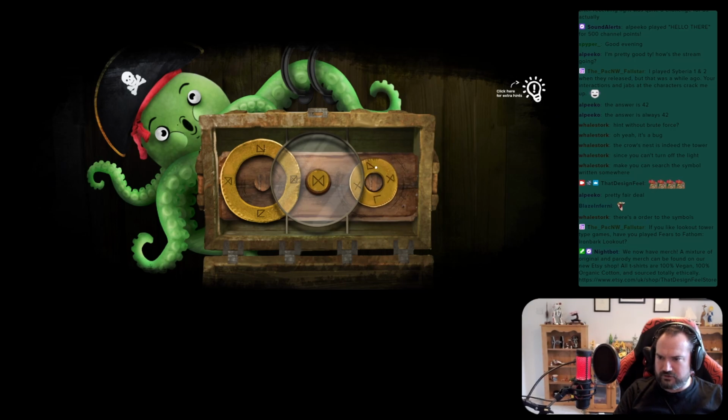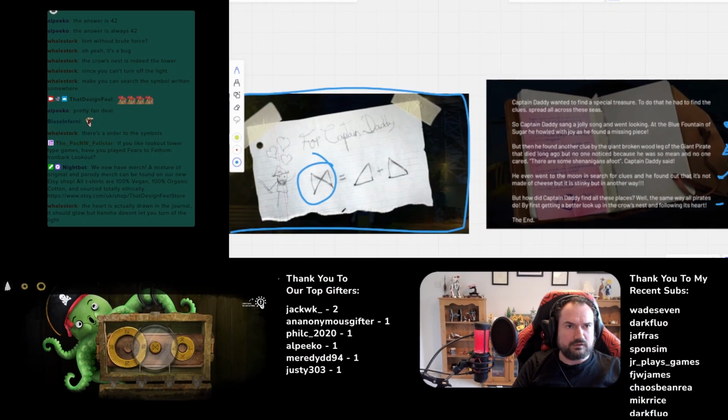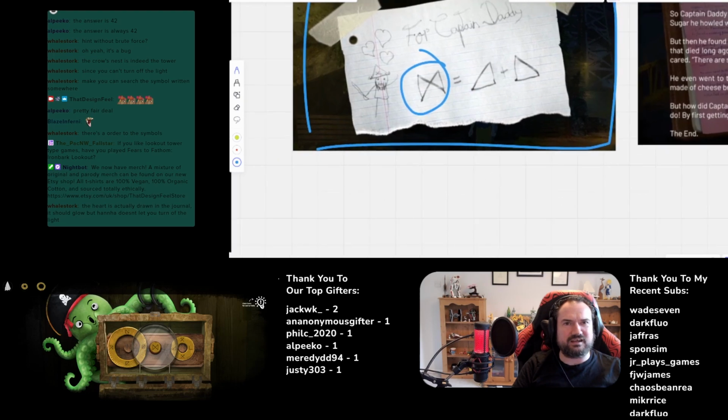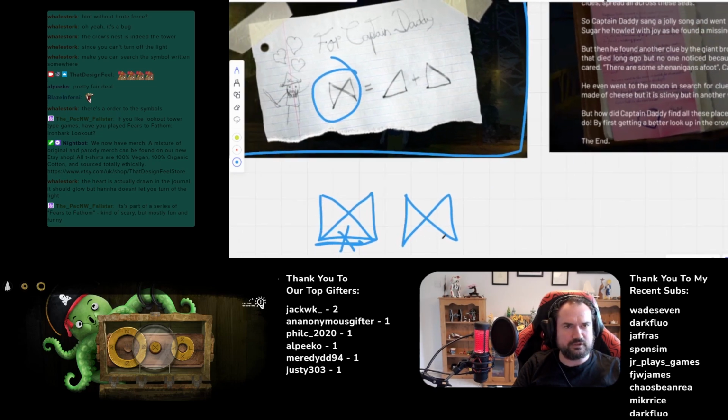Interesting, okay. So we've got 2 discs here. The clue is sort of this, right? For Captain Daddy, this plus this equals this. I see. Okay. Yeah. There was a very, very similar puzzle in Obsidian, right? You take that symbol and you overlay that symbol, and where they overlap, they cancel each other out, so you get a bow tie instead, right? So, okay. We can work with that. So what we need is a bow tie.